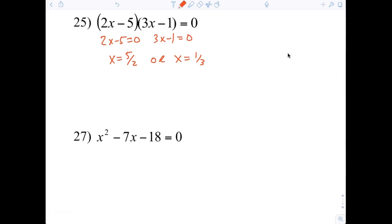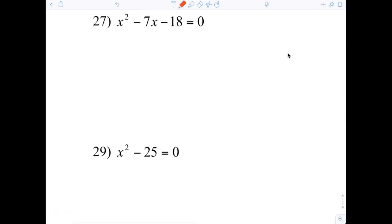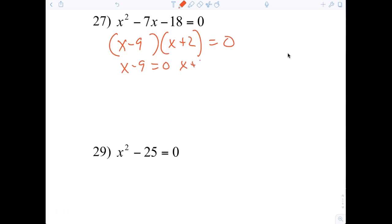27. So Allison, what did that factor to? X minus 9 and x plus 2. Good job. X minus 9, x plus 2. So now you set them equal to 0, and so x is equal to 9 or negative 2. Again, if you got that, just give yourself a little check. That was kind of an easy one.